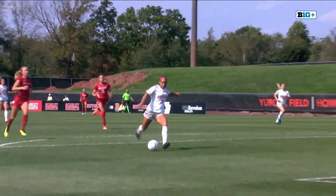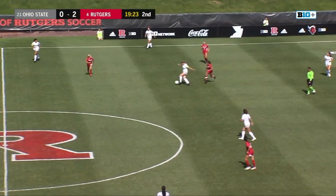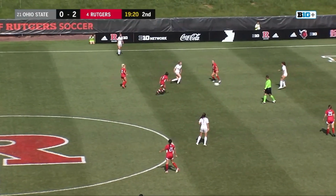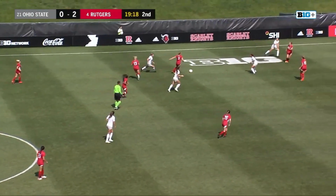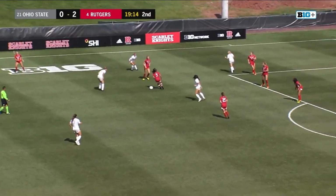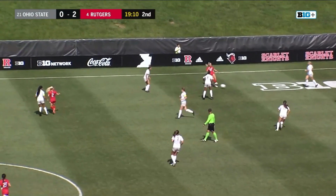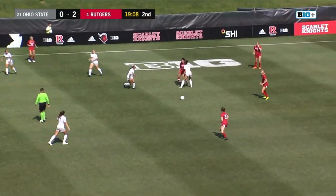The cutback by McNamara. She's still trying to just figure out where she wanted to put it past Michelle McNamara, and that last touch that she took before the shot gave McNamara a chance to cut down the angle and Banks a little bit more time to just intervene enough to maybe alter it.